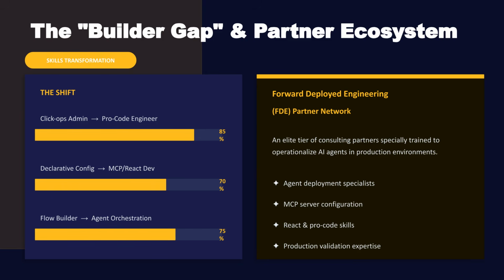Because everything is so highly technical now, it's creating a massive divide that experts call the builder gap. For a decade, Salesforce was championed by low-code administrators, everyday business folks who built workflows using simple drag-and-drop tools. But Headless 360 requires hard software engineering skills, like managing servers and writing complex code. There currently isn't a great plan to help regular admins learn these skills. To bridge this gap, Salesforce launched the Forward Deployed Engineering Partner Network.